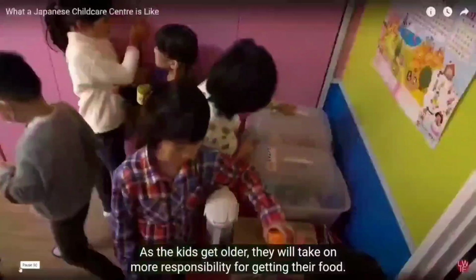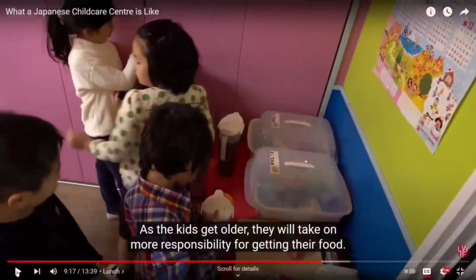As the kids get older, they will take on more responsibility for getting their food. Yeah, same here too. So we do encourage that as the children can, move things around, they can scoop their own food. I mean, just like how when they came in the morning, we talked about giving them more responsibilities as they grow older. Same thing with lunchtime or meal time. As they grow older, they do more with their hands.